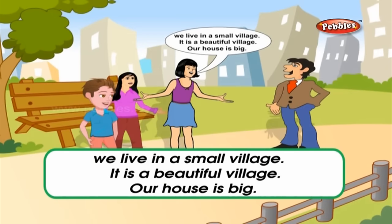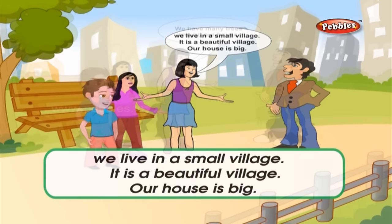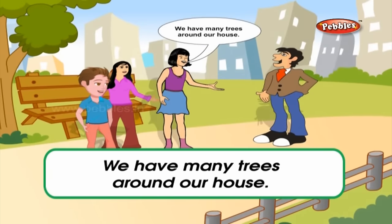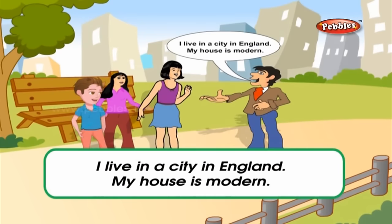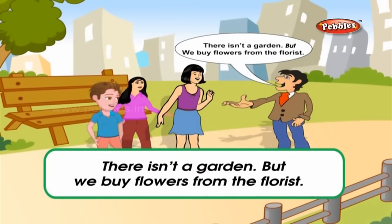We live in a small village. It's a beautiful village. Our house is big. We have many trees around our house. We also grow flowers and vegetables in our garden. I live in a city in England. My house is modern. There isn't a garden, but we buy flowers from the florist.